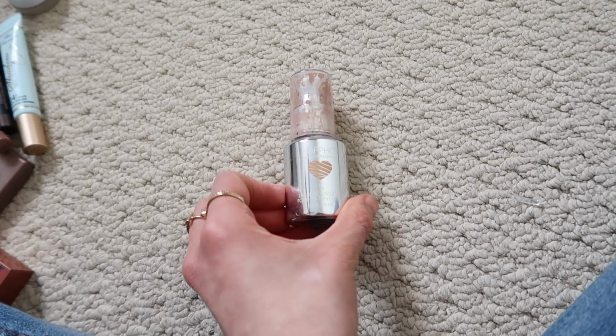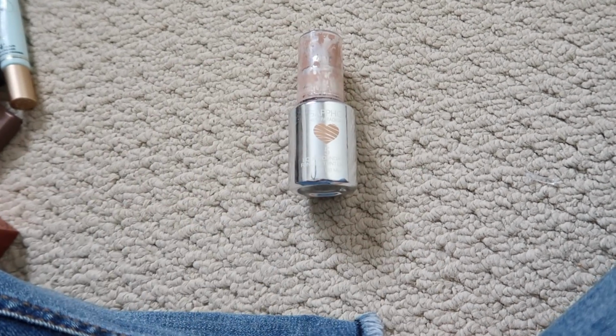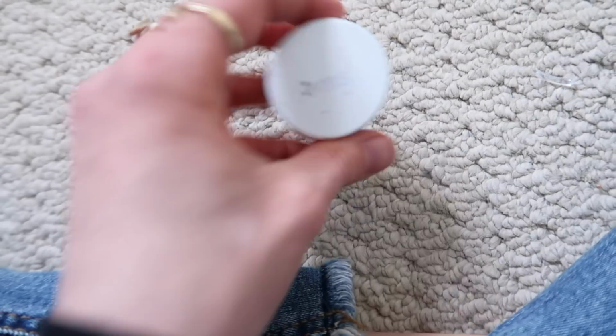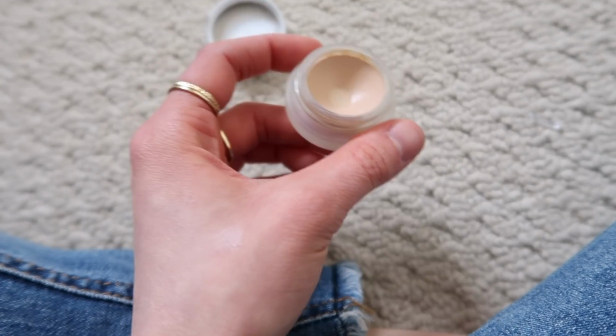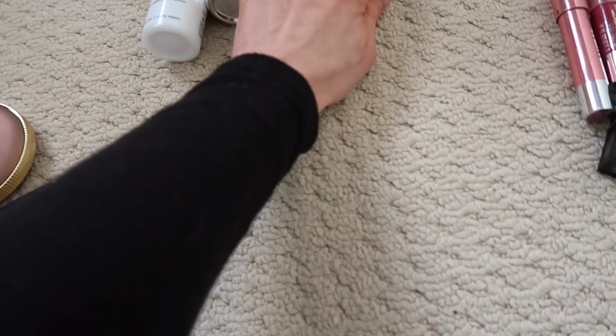The foundation itself, I'm not a crazy fan of. I like that it's natural, so that's an A+ for me. So I'm going to keep this, but just kind of because it's all I have. This, again, very dirty, very well loved. This is the RMS Beauty Uncover Up. I love this concealer, and I will be repurchasing this till the day I die. Okay, you go sit with your friends there.